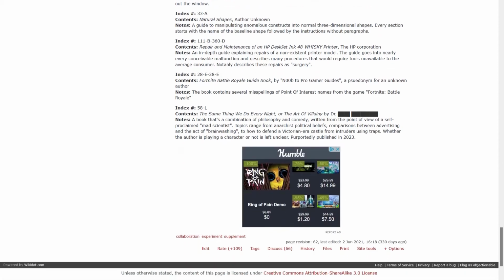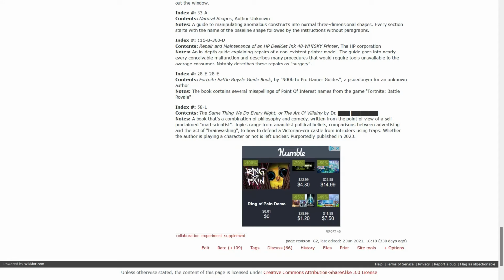Contents. Natural Shapes, author unknown. A guide to manipulating anomalous constructs into normal three-dimensional shapes. Every section starts with the name of the baseline shape, followed by the instructions without paragraphs.